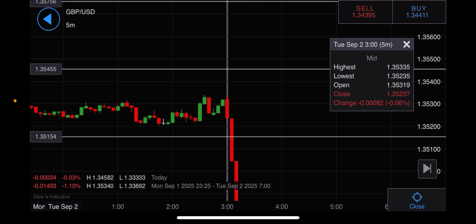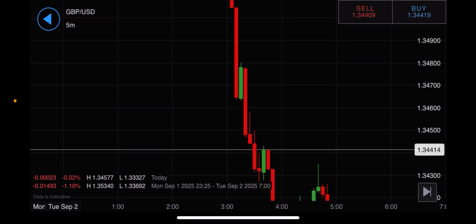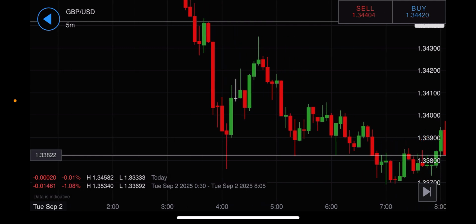So we opened at 319. So if you look at the numbers on the left, you can see that 15, the $1.35 and 15.4 pips. So we were well within the 30 pip range at 3 a.m. when London opened. Now, despite that, after the opening, it simply shot down and went quite a ways down. And at 4 a.m., finally touched a low and then made some ground back up, as you can see.